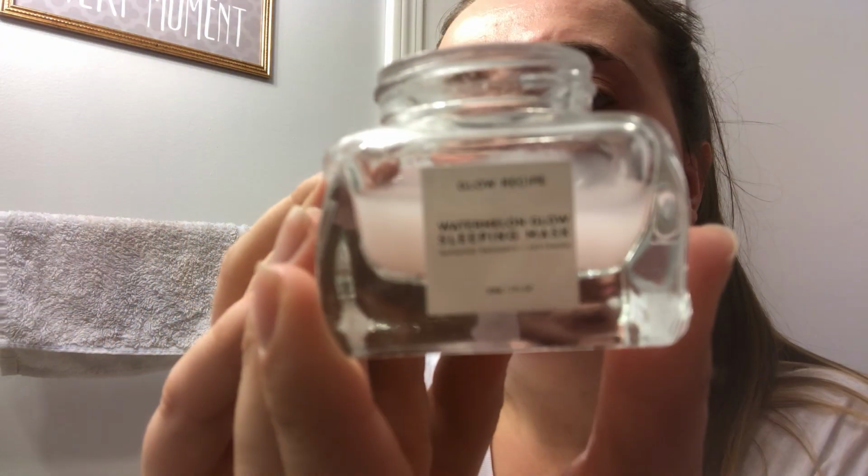Now, in lieu of a night moisturizer, which I do have, I haven't used it a lot lately because I like this better, and I can't even find it right now. So, just a drugstore brand night moisturizer. I've been using the Glow Recipe Watermelon Glow Sleeping Mask. It makes my skin feel really great.